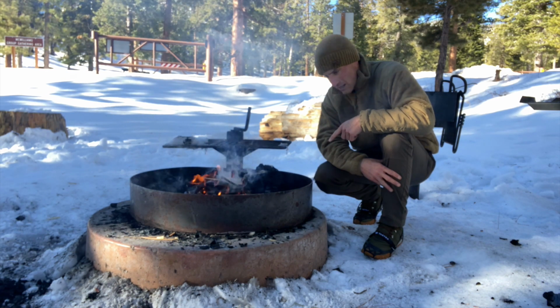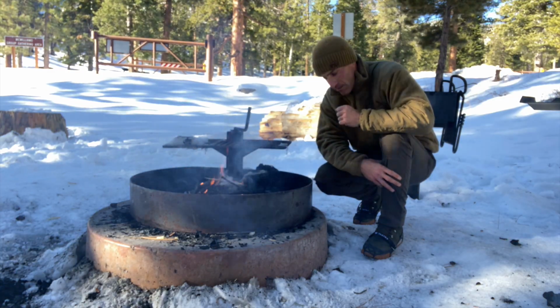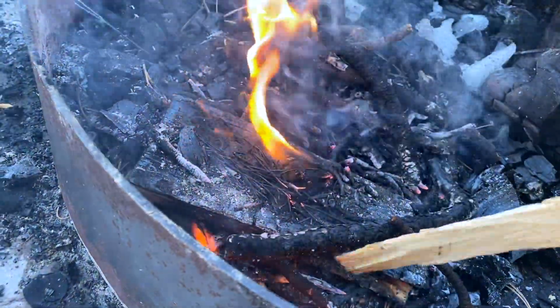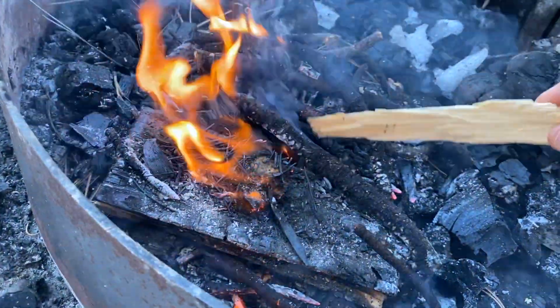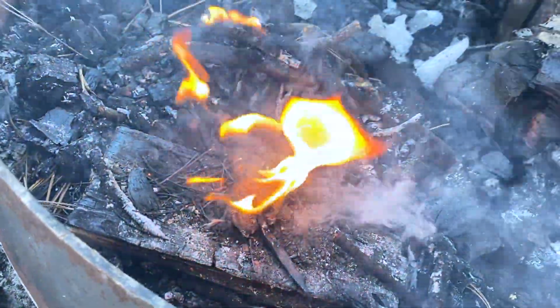I'm trying to get this cooked down to coals so I can get my tea on, and it'll be tea time. Get up in there. A little spot for my cup.